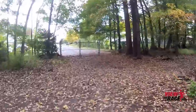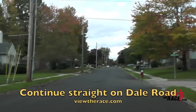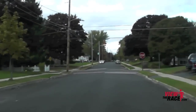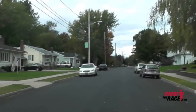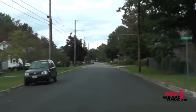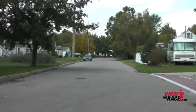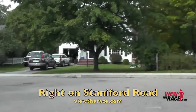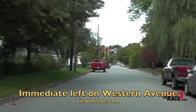And we're actually going to run right out this gate, and we're going to head right into a residential neighborhood. So that was another interesting part of the course, and now we're actually in another neighborhood, another street up on North Avenue. So we're just going to work our way through this neighborhood. Nice and flat through here. A couple of quick turns.